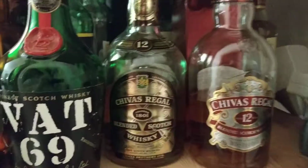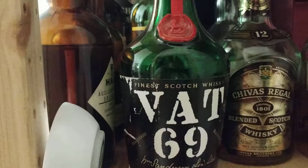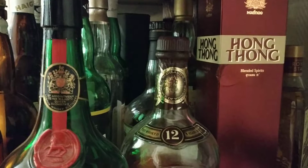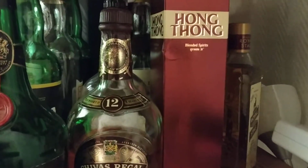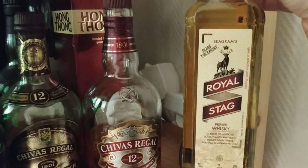Okay, this is a Chivas Regal 12-year-old. Next to it is an 80s bottling, so much better, but also Chivas Regal 12. There's another, a Vat 69, an old 1962 bottling. Behind the Chivas Regal you have a Hong Thong, pardon my pronunciation. It's a blended spirit from Thailand, very popular over there. Next to it, you've got another of these quote-unquote Indian whiskies, Royal Stag. Probably sells more than Johnnie Walker worldwide, but it's not a whiskey in our eyes.